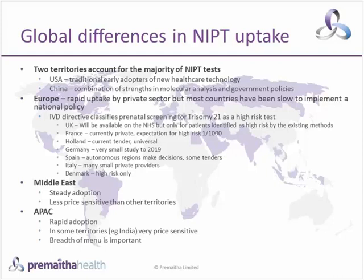In the Middle East, we're seeing steady adoption. It's quite a good market, a bit less price sensitive than other territories. In Asia Pacific, we're seeing very rapid adoption. Some territories are very price sensitive, but for Asia, a breadth of menu is important, and I'm coming onto that.